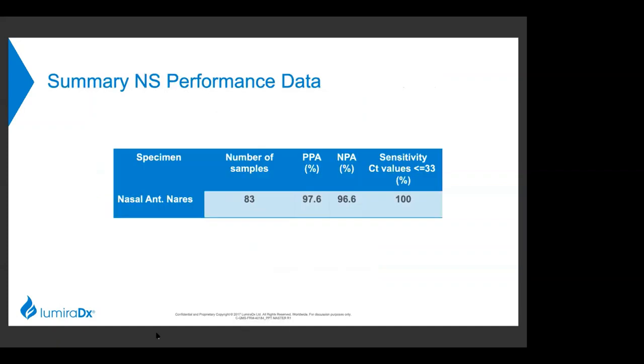Our overall data shows that using a nasal swab, which is a very simple way to collect the sample in the interior areas, the front of the nose, having collected 83 samples, we had a positive agreement against the Roche COBAS, which is our PCR method, of 97.6%, and a negative agreement of 96.6%. And what we found was that for the Roche COBAS CT value, if it was less than or equal to 33, we had 100% agreement with that method. So we had a high level of sensitivity across the whole range, and we have the widest window and the highest sensitivity claim of any of the products approved by FDA.